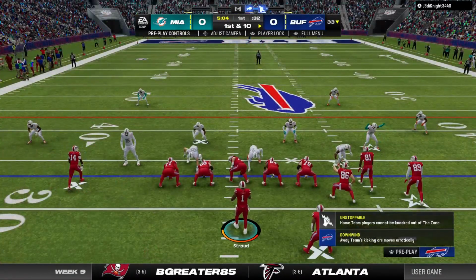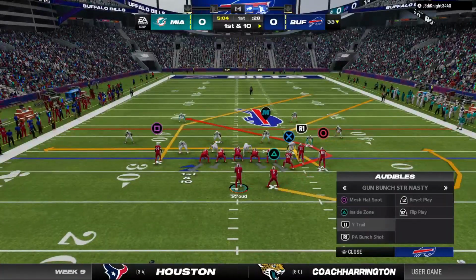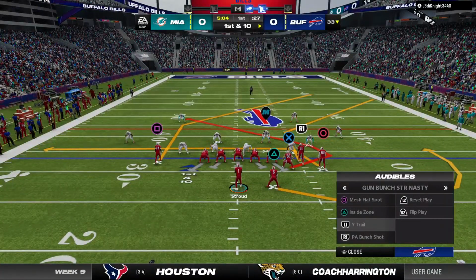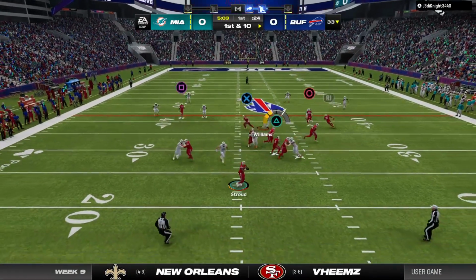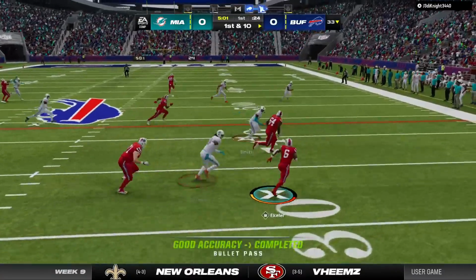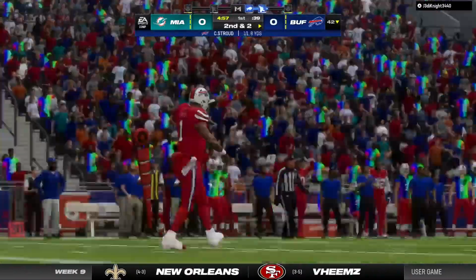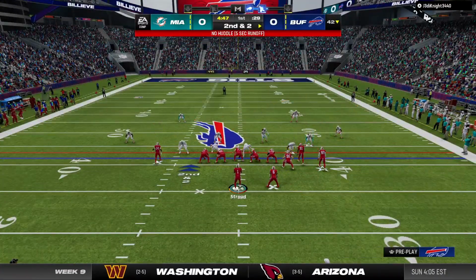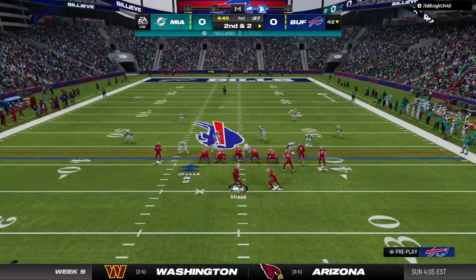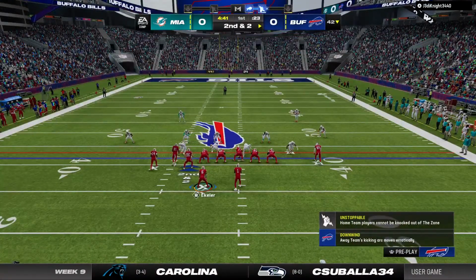So they'll come up 1st and 10 now from the 33. Ready. Throwing now is Stroud. On the screen, this is Eckler. And the result here, a pickup of 8. Leaves it with 2 to go on 2nd down. 8 yards on the pickup. Brings up 2nd and 2 at the 42-yard line.